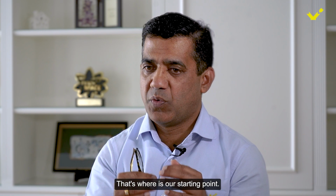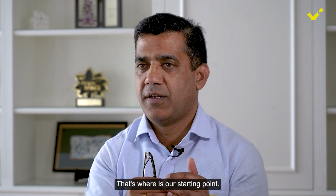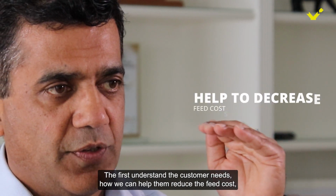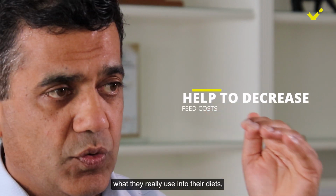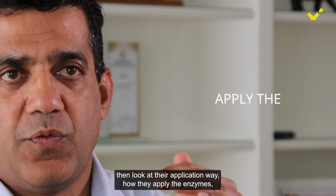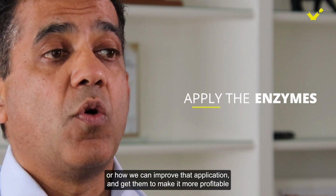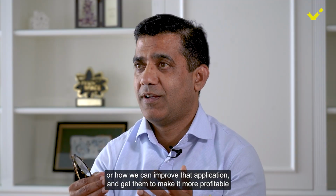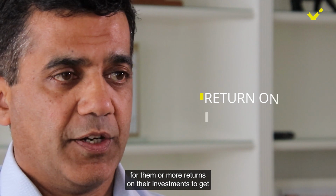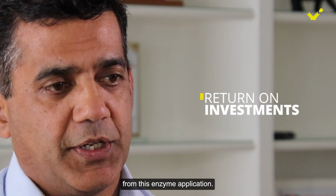That's our starting point: first understand the customer needs, how we can help them reduce the feed cost, what they really use in their diets. Then look at their application, how they apply the enzymes, or how we can improve that application and make it more profitable for them, or more returns on their investment from this enzyme application.